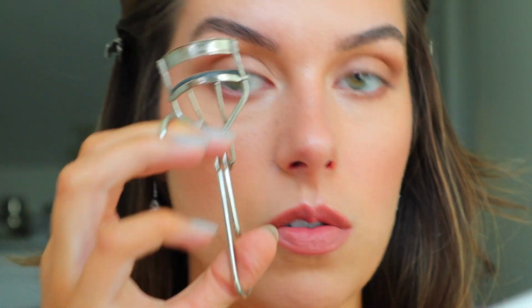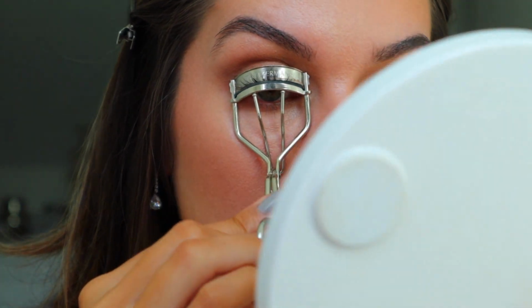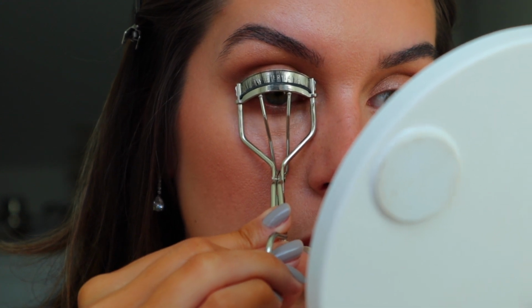Oh, time for lashes. I'm really nervous. Okay, first I'm gonna curl my lashes and put on a little bit of mascara, which I think is what you're supposed to do, right? I should have probably done some practice rounds on this, but I really just didn't want to because I hate doing it.